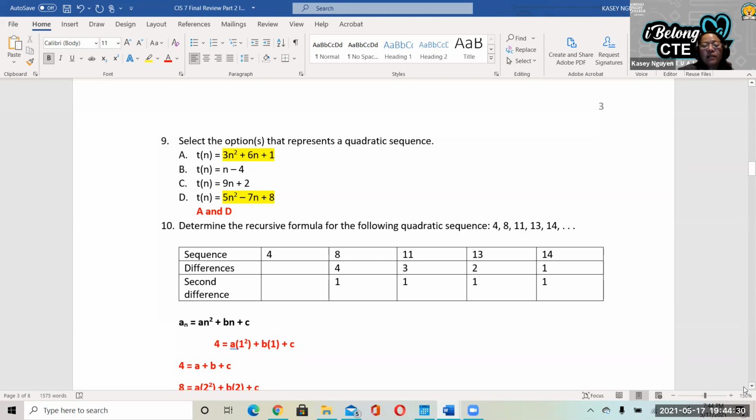And then looking at the rest of the choices, D would be the closest also, 5 times n squared minus 7n plus 8. So in a quadratic sequence, the equation would represent quadratic equations. So you would look at that quadratic equation format to select the appropriate options for a quadratic sequence. So A and D would be the answer for that one.